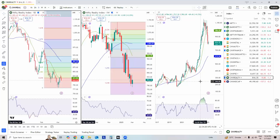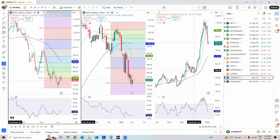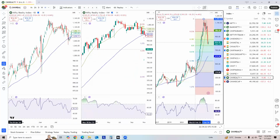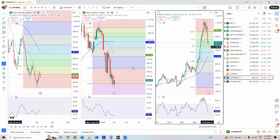Realty pack. Realty pack, I should say that the recent correction in the last few months has been very, very steep. And if you try to retrace this entire correction, then we have already retraced close to, not exactly, but close to 50% retracement, which is a lot.